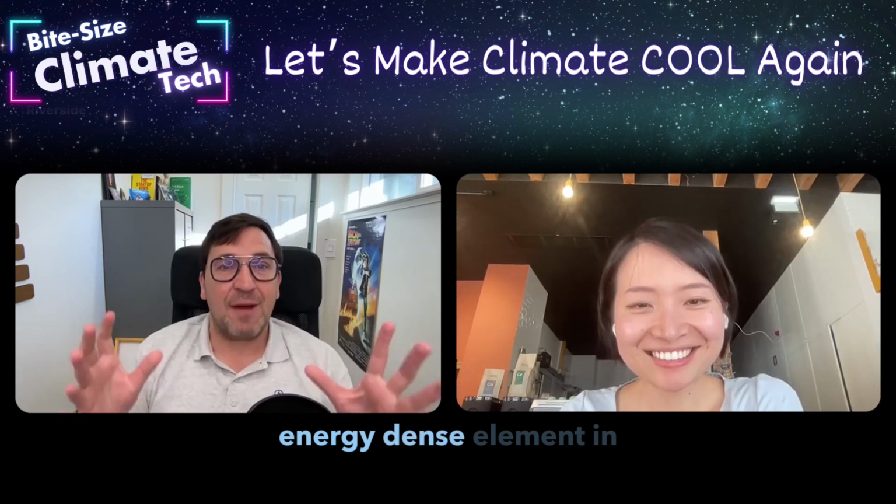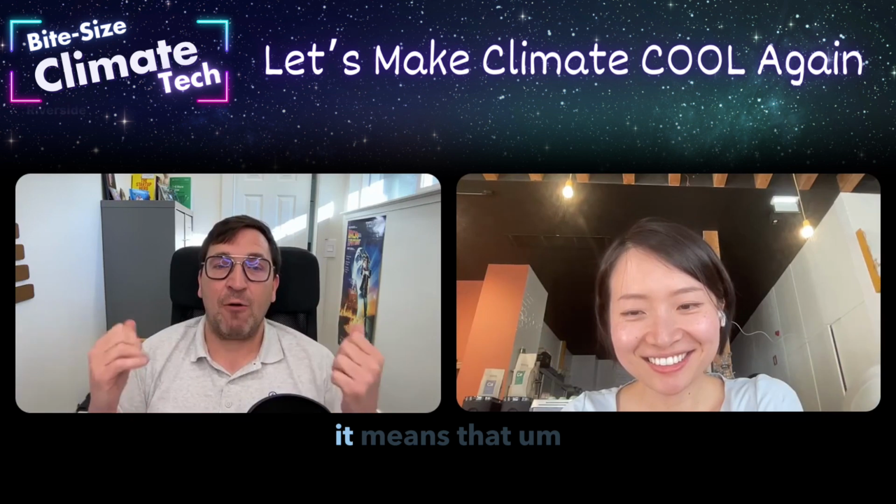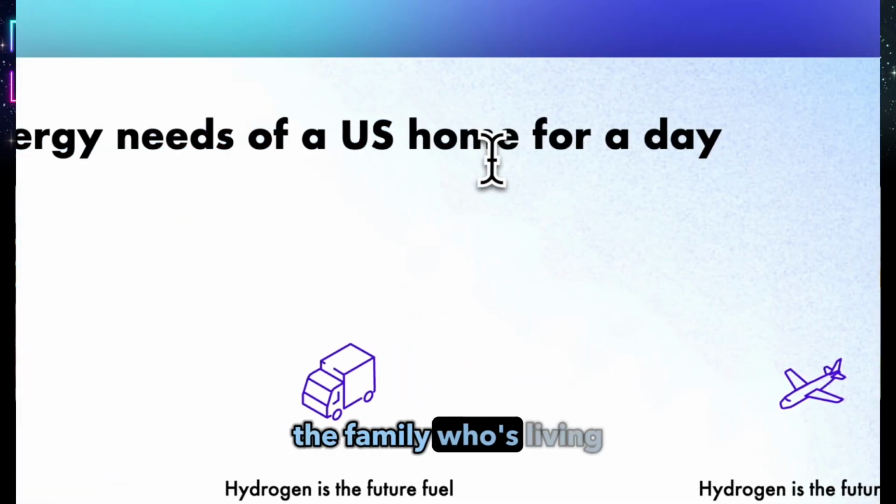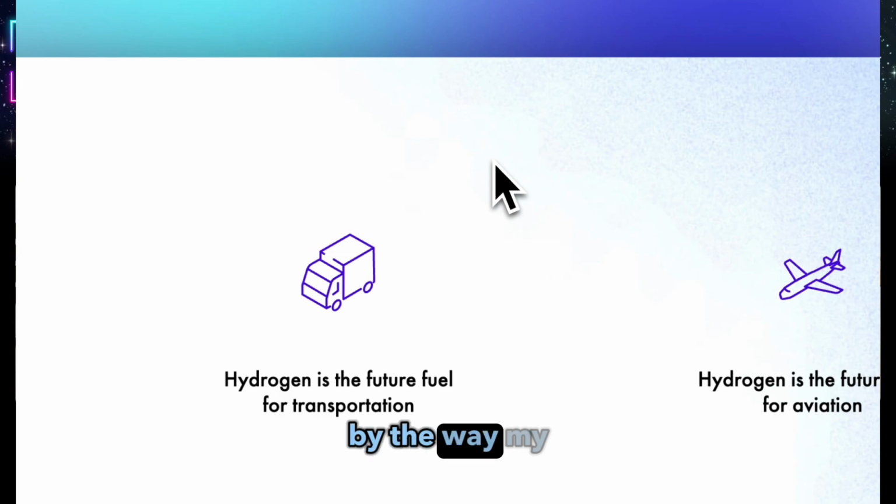We use hydrogen as the energy storage medium because hydrogen is the most energy-dense element in the universe. 1 kilogram of hydrogen contains 33 kilowatt hours of energy. It means that it covers all the needs of an average family living in a home. By the way, I live in Danville, California. My monthly consumption of energy is about 300 kilowatt hours. It means that I need only 10 kilograms of hydrogen to cover all my needs here.